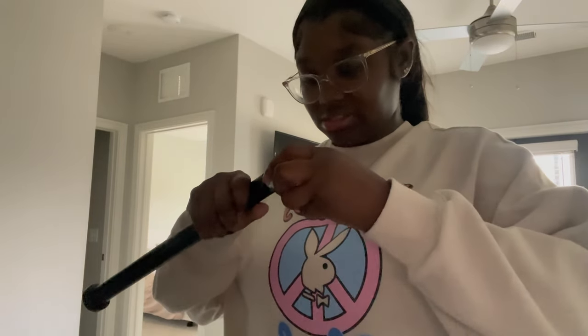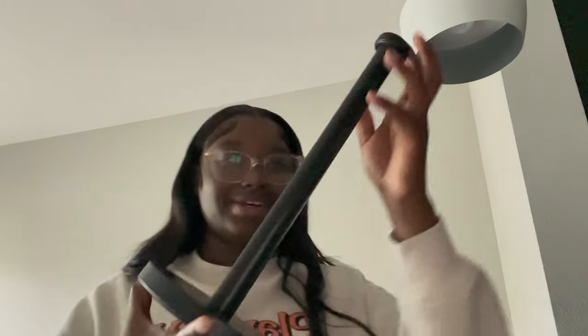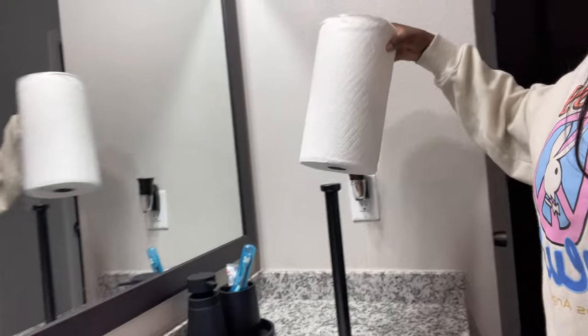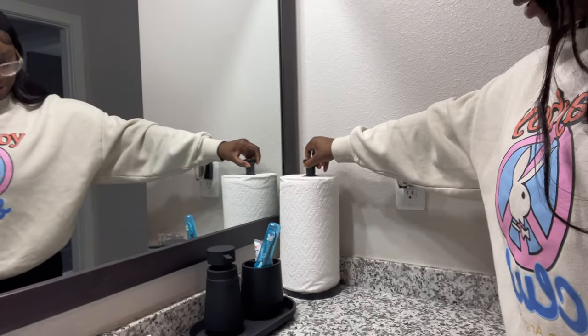All right, so I'm going to try this, see if it works. I found this screwdriver in a box that I never unboxed, and I got it. So let's see. We got it, y'all. Okay, it's cute. Can't you tell that I like black? All right, y'all, so let's put it on there. Okay, that's how it looks now, y'all.